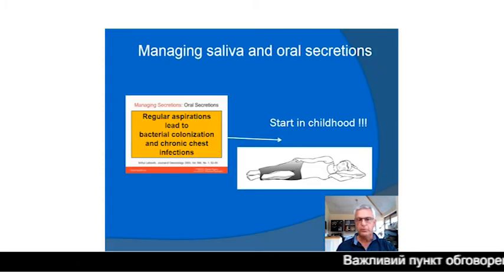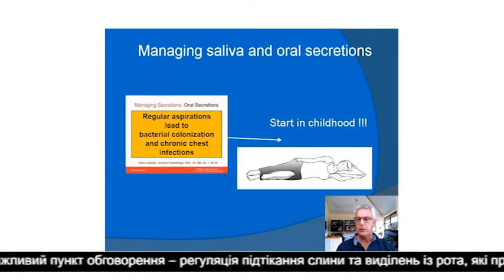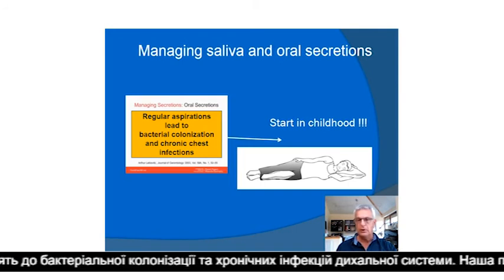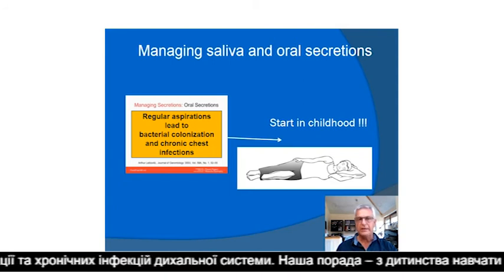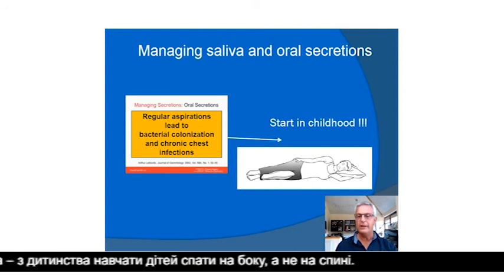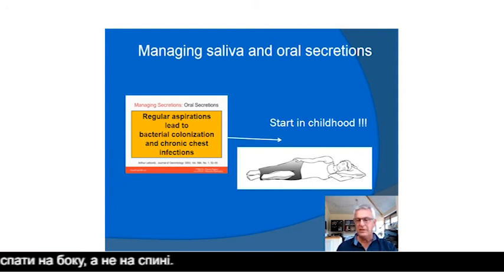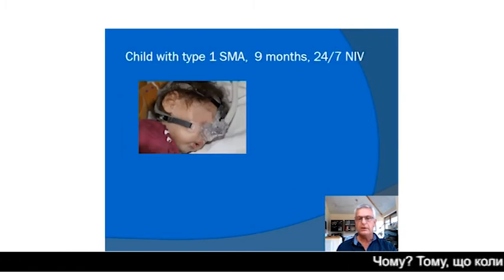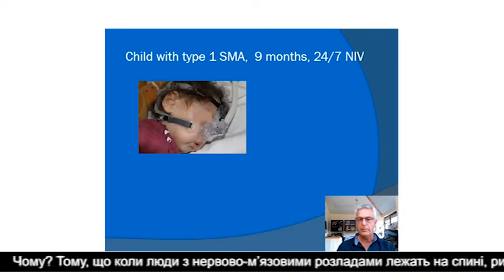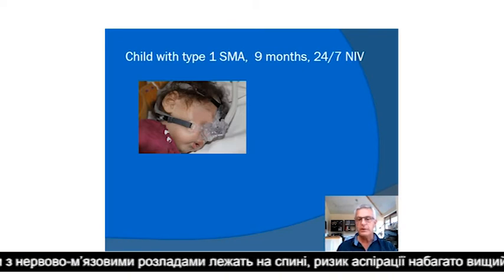An important point of discussion is the managing of saliva and oral secretions, leading to bacterial colonization and chronic chest infections. The advice that we can give is to start in childhood and to train children to sleep on their side and not on their back. Why? Because when people with a neuromuscular disorder lie on their back, the risk for aspiration is much higher.